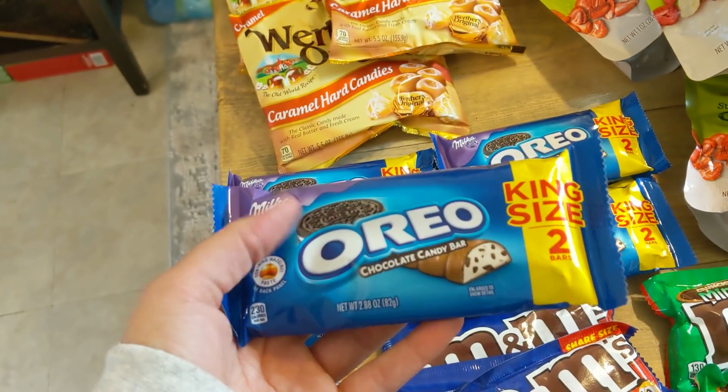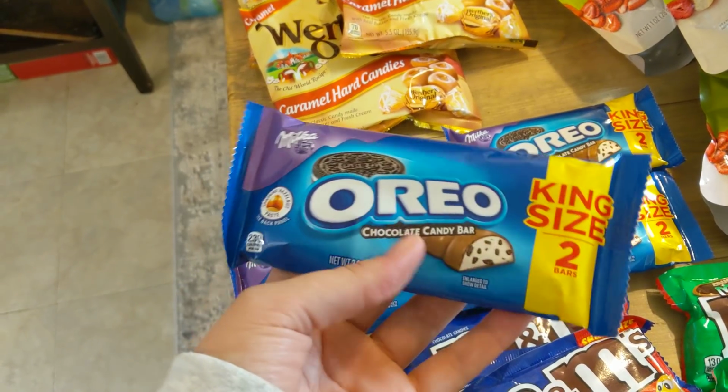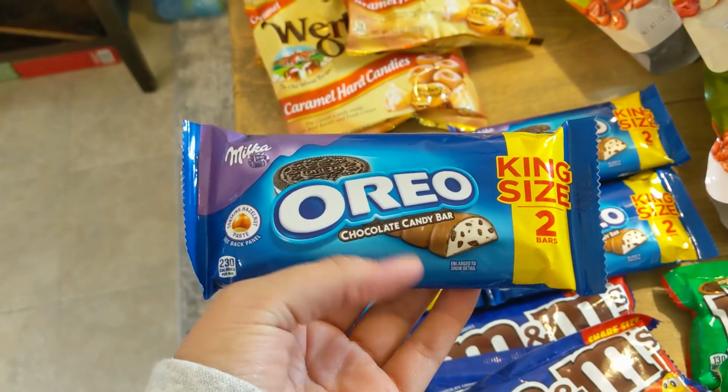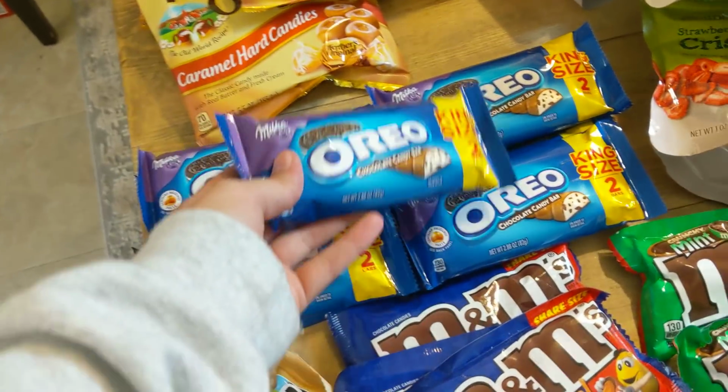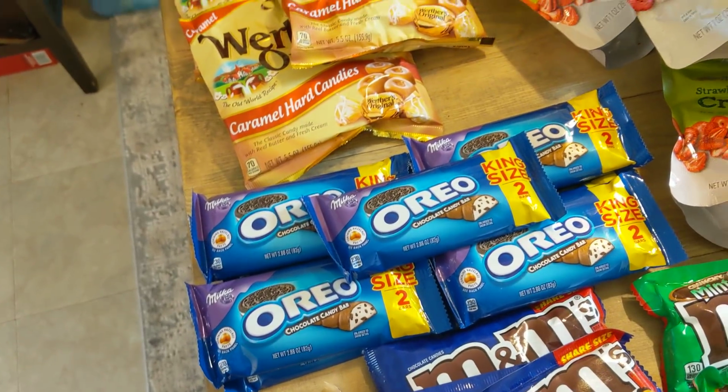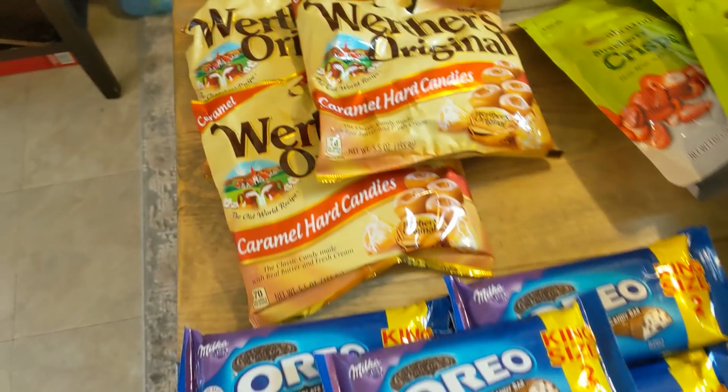I love Oreos because, I mean, who doesn't? They're just cookies. But I do not like these bars per se because they are white chocolate on the inside. I think white chocolate is the grossest thing ever. So if you don't like white chocolate, you probably won't like those. Just a forewarning, I suppose.